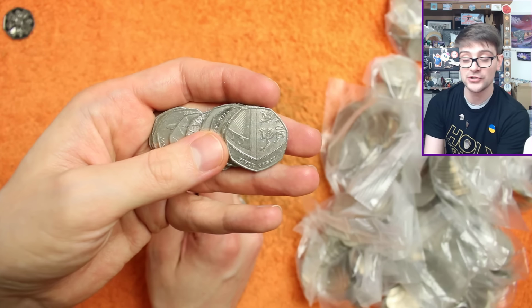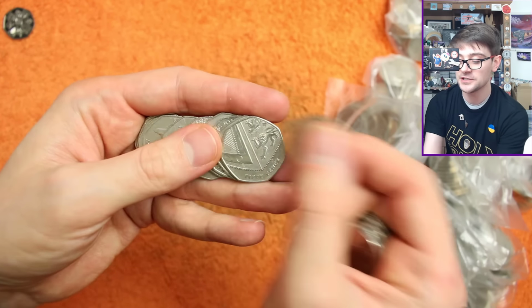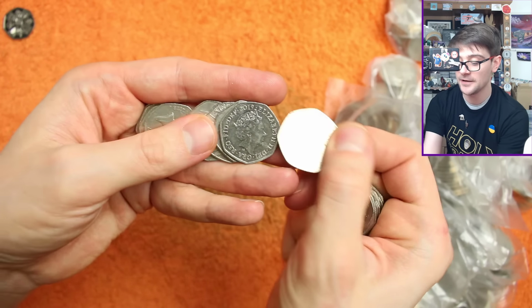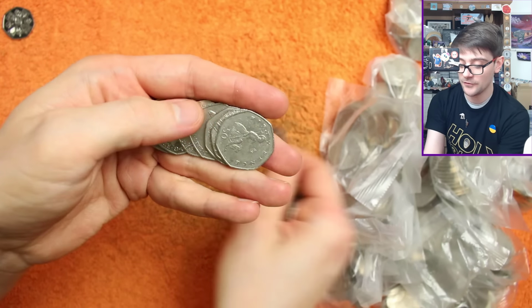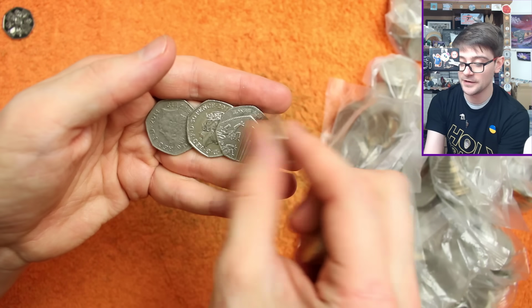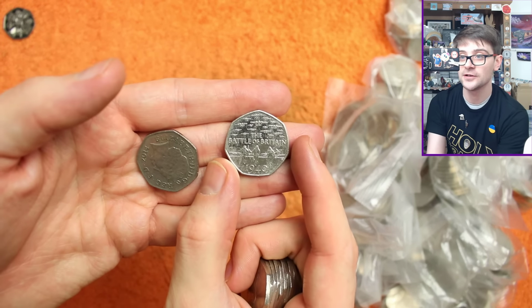So again, not ones you should find in circulation, but I always check because we have found some in the past. There's also 2017, which is the low minted circulating year, the Tooth Fairy one as well, but that's a Privy Mark variant of the Shield design, which would be a nice one to find. But I think, oh, it is something, 2015 Battle of Britain.